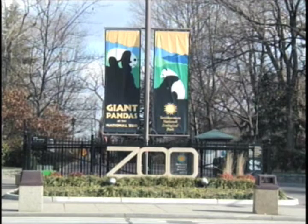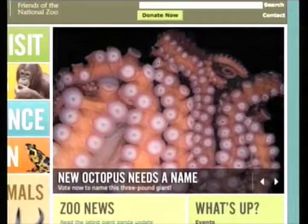It's big, it's pink, it has 8 arms, but the National Zoo's giant Pacific octopus is still nameless. Zookeepers are letting the public name their baby octopus. You can vote on 4 names at the National Zoo's website. Olympus, Ceph, Octavius, and Vancouver are all in the running. Polls close at noon on April 7th. The winning name will be announced shortly after.